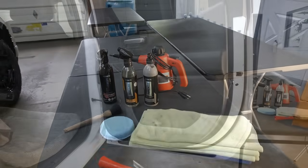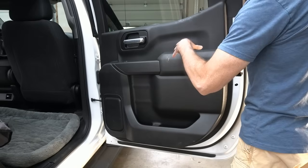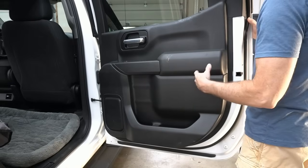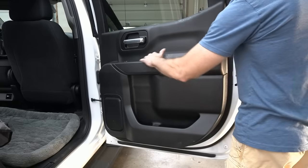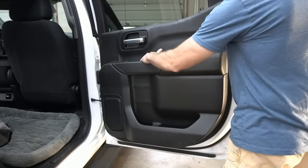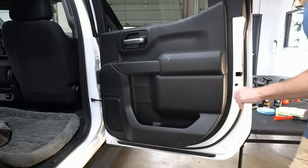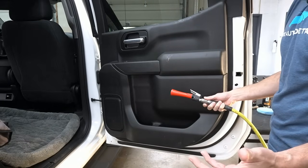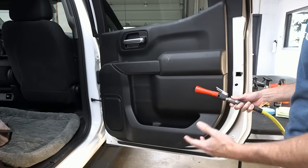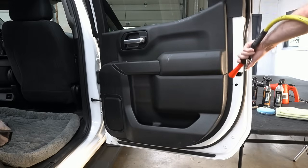Well, let's get started. The very first thing I like to do is blow out dander, light grittiness, light dust from the pockets and surrounding areas in the door handle here, in the cracks and crevices. That's going to be my first step, and you can use anything you want. You could even use a leaf blower if you want to, whatever gets the job done. I like the little tornador for the end of my hose here.